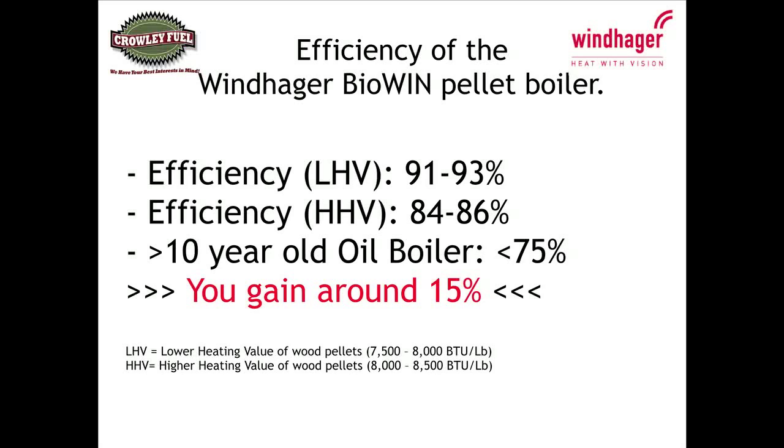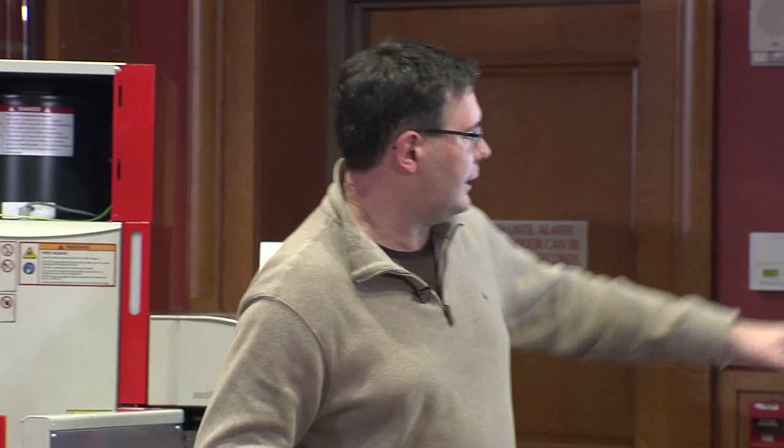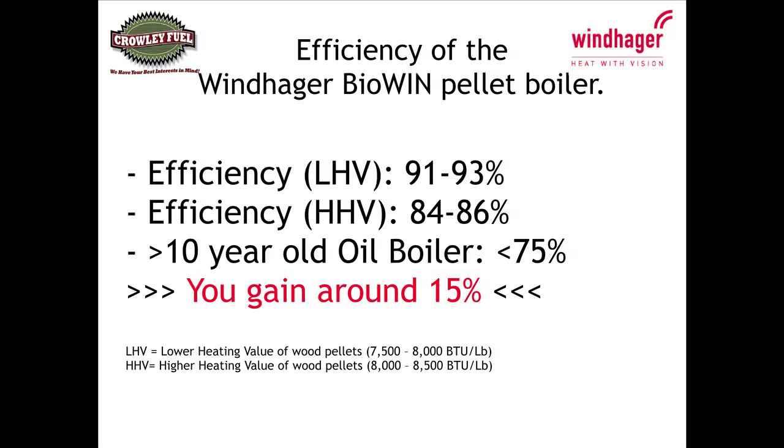So 84 to 86% efficiency versus your oil boiler, 82 to 75. When you look over a year, an oil boiler is very, very inefficient. You're not getting to that 75 because in summer it probably drops very low. It kicks in, gives the full blast, and then a minute or two later it kicks out. So it's not very efficient. So there is a gain here of 15%, just a top of the line pellet boiler versus an average 10-year, 12-year old oil boiler.